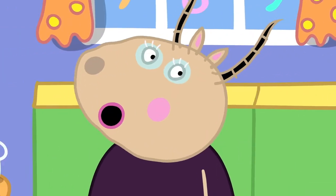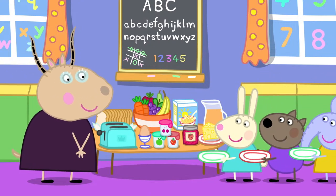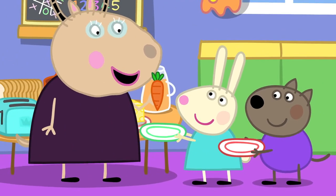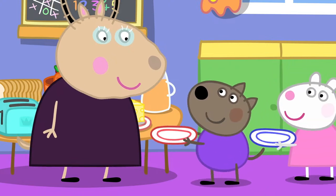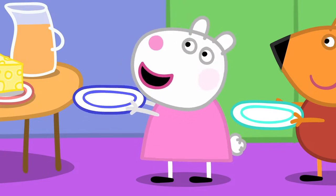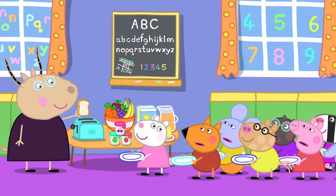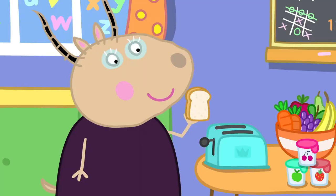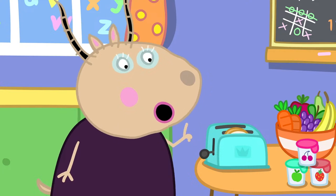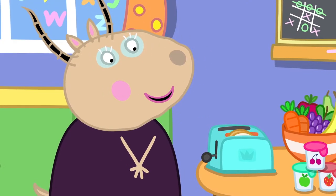And now we will all choose what to have for breakfast. We have bread, cheese, jam, porridge, yogurt. May I have carrots for my breakfast, please? Yes, you may. Can I have cereal, please? Of course you can. Madame Gazelle? Can I have toast, please? Yes, Susie. I shall make you some toast. Does anyone else want toast? No, thank you. Okay, the bread goes in here and we push this lever down. The toaster gets very hot, so please do not touch it. And wait for it.